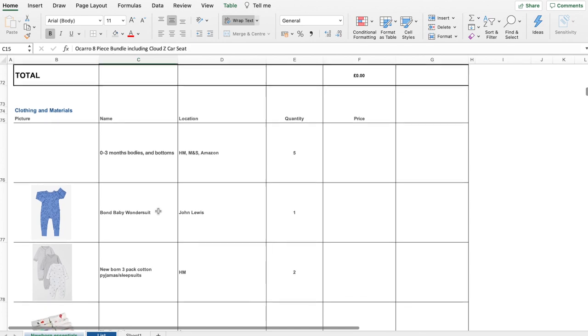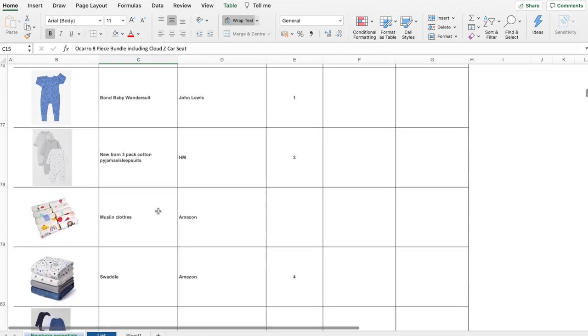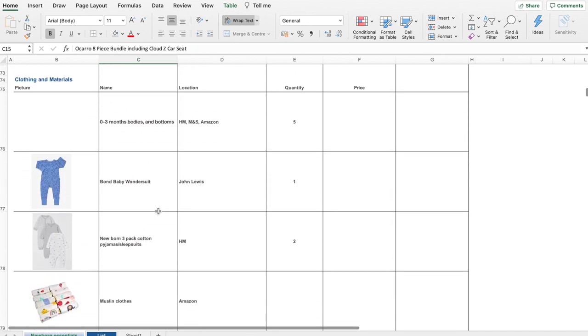Next category is clothes. I'm not going to talk in detail about this, but I will include all of these things for you to see. You need 0 to 3 month bodies, or bodies and bottoms. What is advisable for newborns is that you don't get individual t-shirts or dresses and that sort of stuff. It's good to get a bodysuit where you can clip at the bottom, because when you carry a baby, the baby is so small, and you're lifting the t-shirt up as well. That exposes the baby's body to cold air and everything. Bodysuits are always the best for the first couple of months, at least until they can start crawling or walking, until they're big enough to wear bigger t-shirts and bigger clothes.